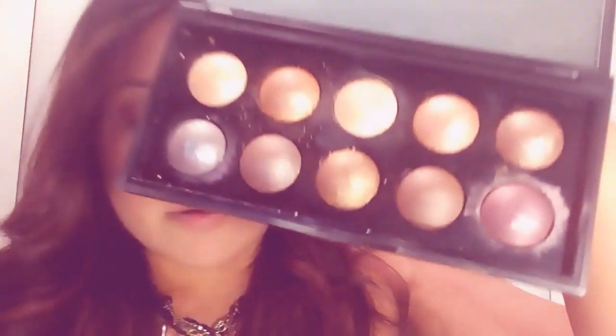Just in the crease, I'm going to go in with this dark brown. I'm going to wet my brush again. It's nice and wet. Do one line. Actually two. I'll just put it right there. Just to deepen the crease. That's all.